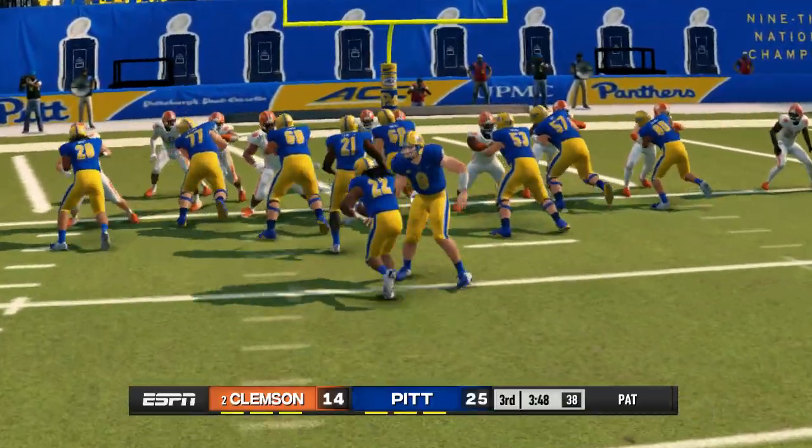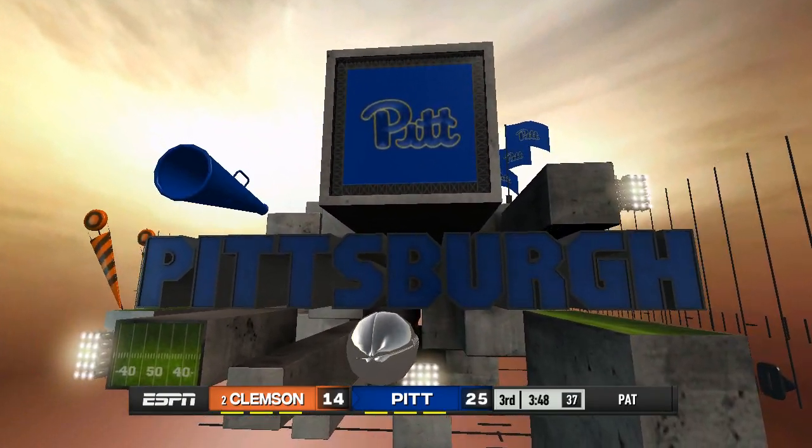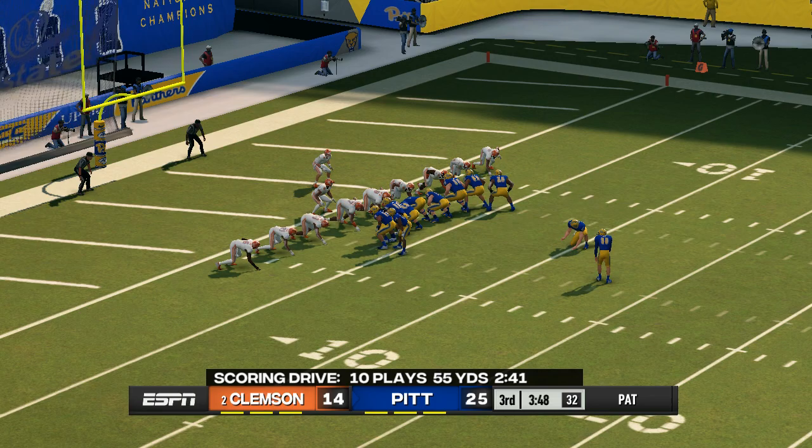Nice run and a score by the halfback. And a nice call by the coach there. Just give it to your main man anytime you're near the goal line. Tough run there against the goal line defense.